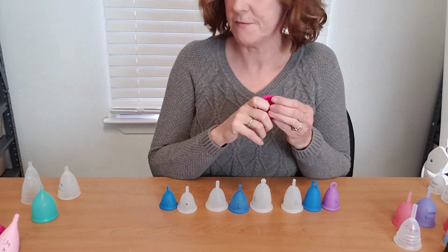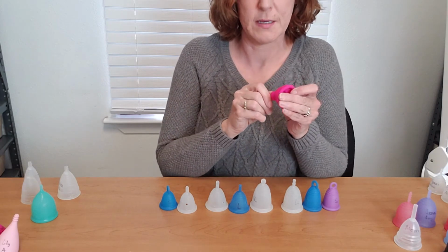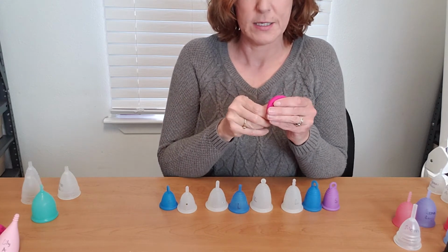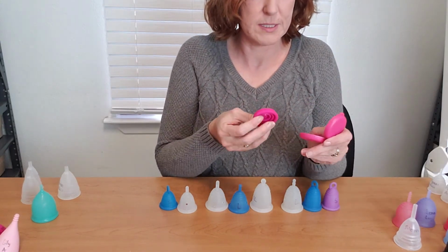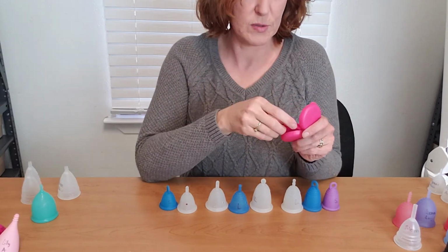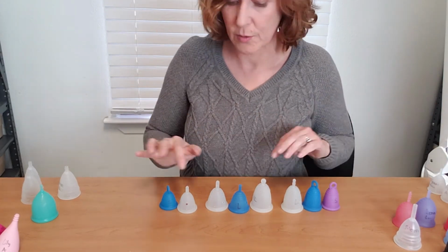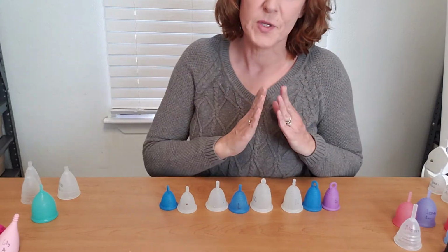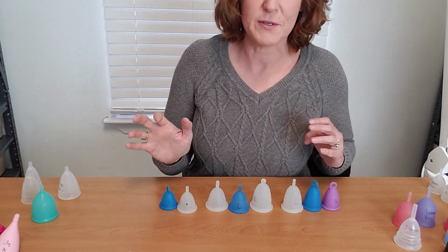Then we have foldables. These are also from Intima. The main advantage of these is that you can fold them up and put them in your purse in a little disc. They're not as awesome to wear because the design is more geared towards how great they are to store, not so much how great they are to wear. But we have it here in the office. If you have one, we can compare it. Tell us what you want. Do you want it wider, taller, not as wide? We certainly have a size range here in Meluna that can fix all of those problems you have with your other cups.